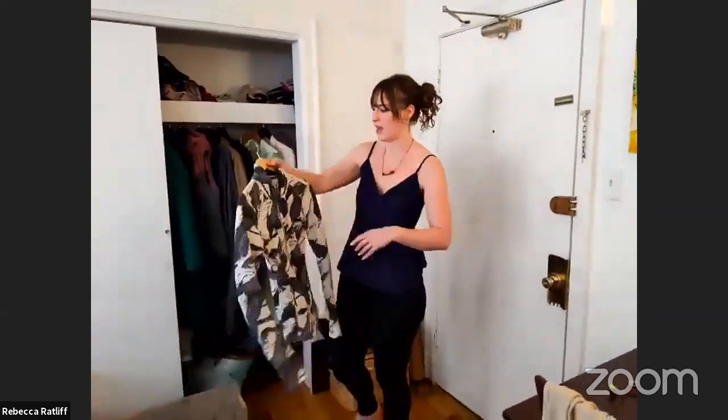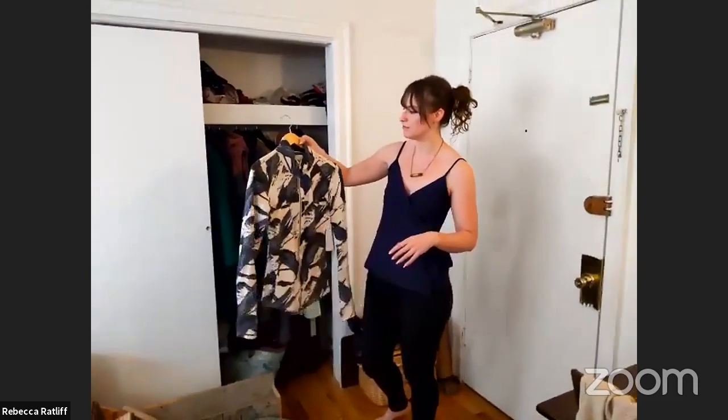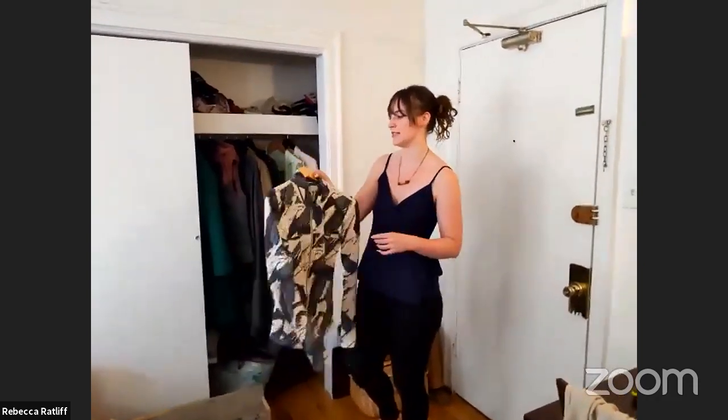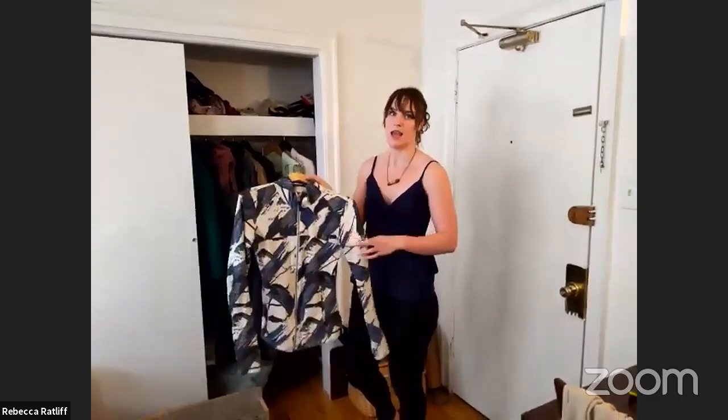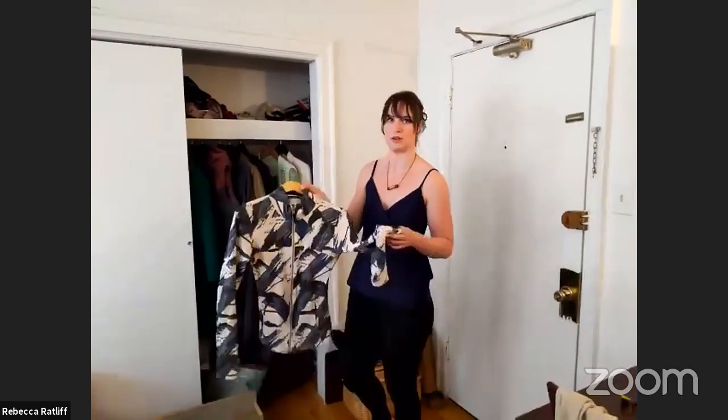And I like the pattern. I think it's funky, but nice. I've worn it for years, and this is by the brand Satva. And they're a fair trade brand. They do everything in India, and they work with all organic cotton.